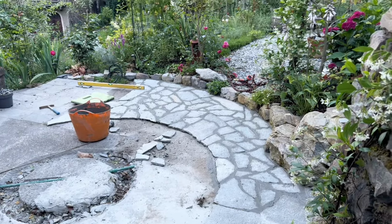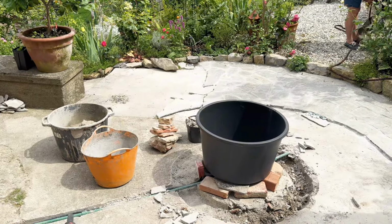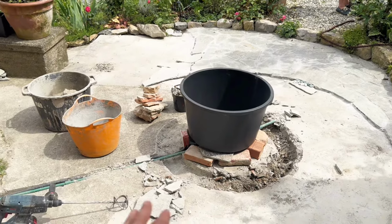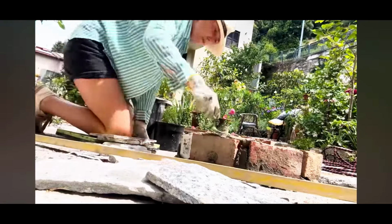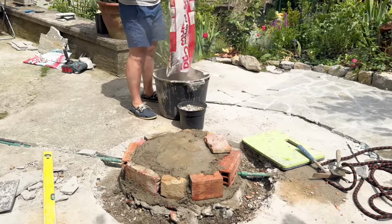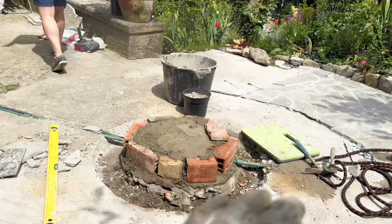And at some point I got really bored and I decided this is the time to start building the future fountain. Step number one is the base. Second bag of cement, and now I have to make it round and level.